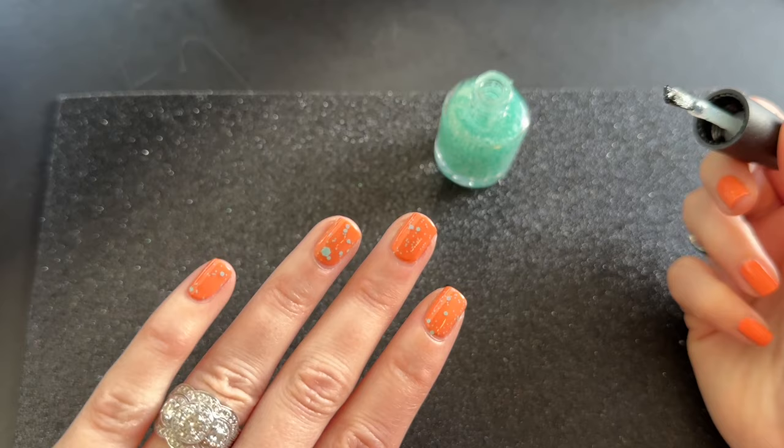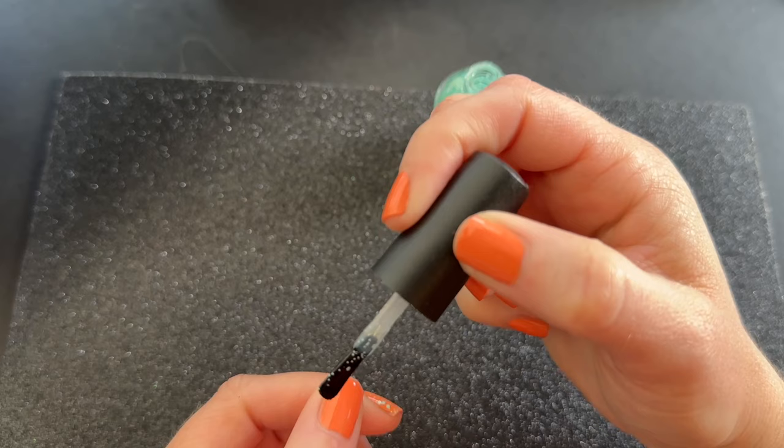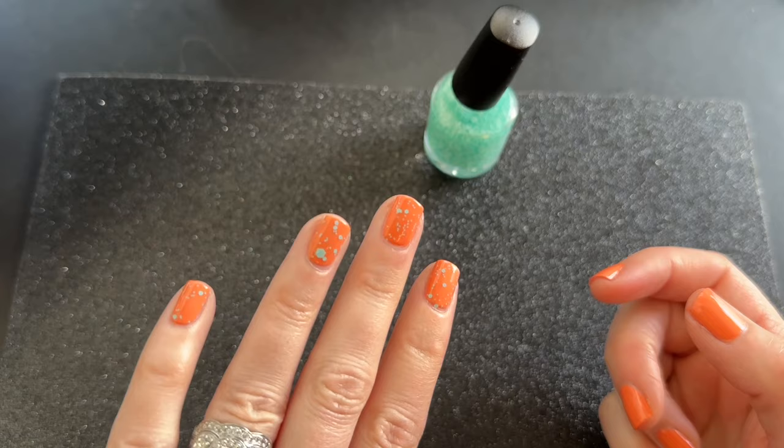And then there are other times where I sell more than I ever intended to sell. But the ones where I don't sell anything, that's kind of hard. It's hard to put yourself out there and then to not have it go the way you want it to. And for me, the really hard part is naming them. It's so hard to name polishes, you guys. Look how beautiful this is. This is so pretty. I love this.